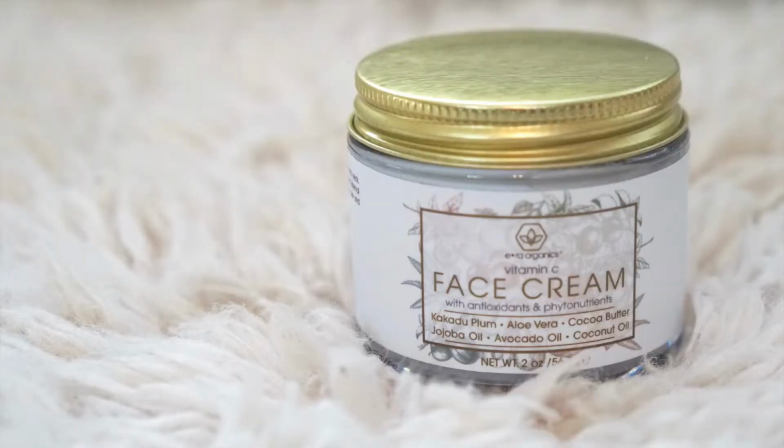This is the vitamin C face cream. Side note too, I am loving the packaging on these. These are really pretty sitting out. If you are like me, I like to put my skincare out and make it look pretty. That's just a personal preference, but I do enjoy things that look pretty.